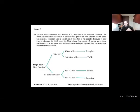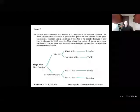But point being, what do you care about? How many lesions? How big are they? And what's the liver function? And then plop it on this table. I tried to simplify it for ABSITE purposes.